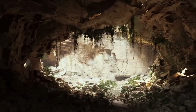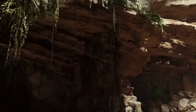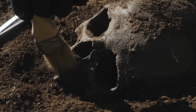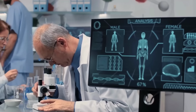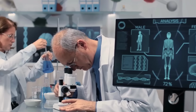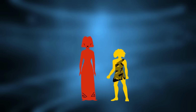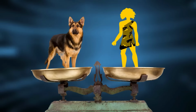Among the green jungle, they found a cave with ancient tools. At first, everyone thought the human ancestors lived here, but then scientists discovered an unusual skeleton of an adult. A thorough analysis showed the skeleton belonged to a 30-year-old woman, 3.5 feet tall, just above the waist of an average adult. The woman's weight was equal to the weight of an adult shepherd.